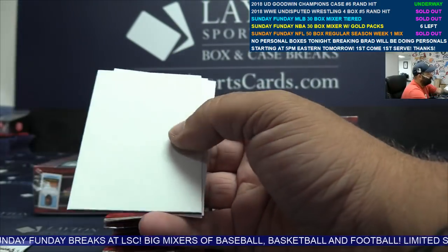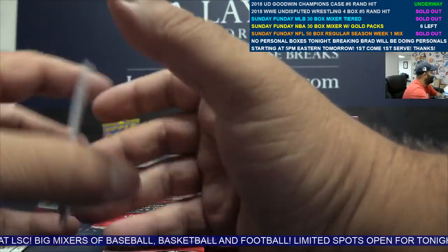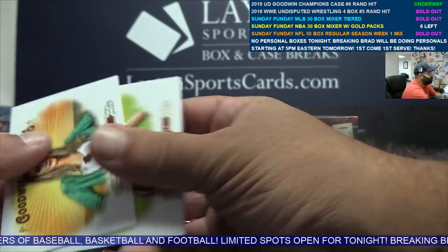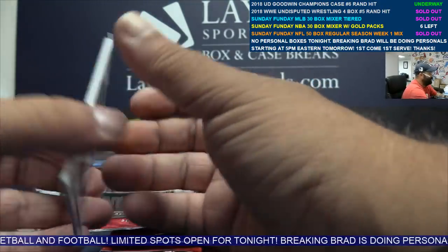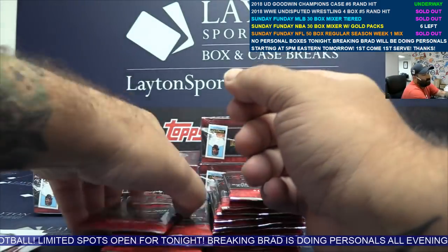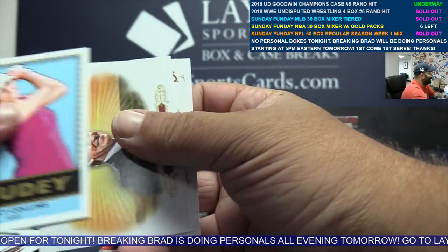Gowdy of Mackenzie Dern. So if you end up with one extra hit, which happens a lot, where you end up with 20, just put 25 in there and I'll combo it on my side. Okay. Gowdy Mini, Wayne Gretzky. Oh, Paul's messing with us. Ashley Wagner insert.